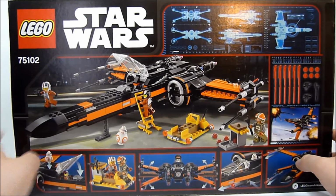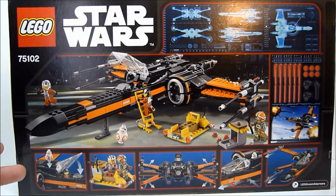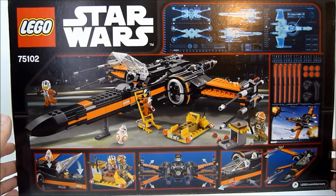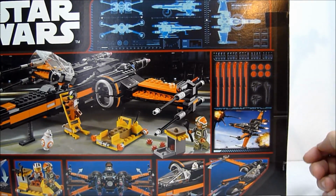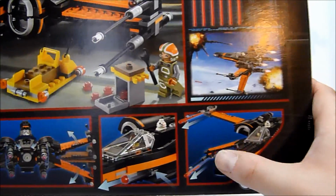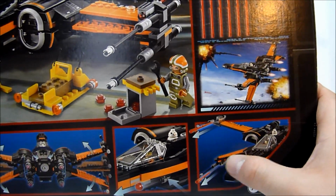It's going to show us you get a little loading ladder, you get a little cart to carry your, you know, a box of ammo, I guess, for your many stud shooters and spring-loaded missile launchers. Apparently you get a ton of those in here. You get some blasters, you get a cool picture of the X-Wing in flight, and it shows you some of the features. I'm not a big fan of the missile launchers on the wings, but we'll see. Maybe I'll change my mind.